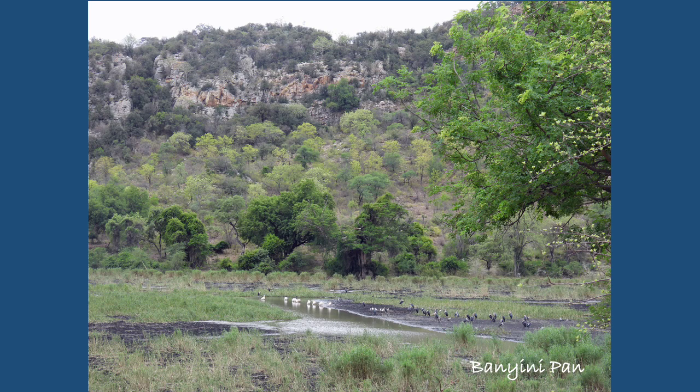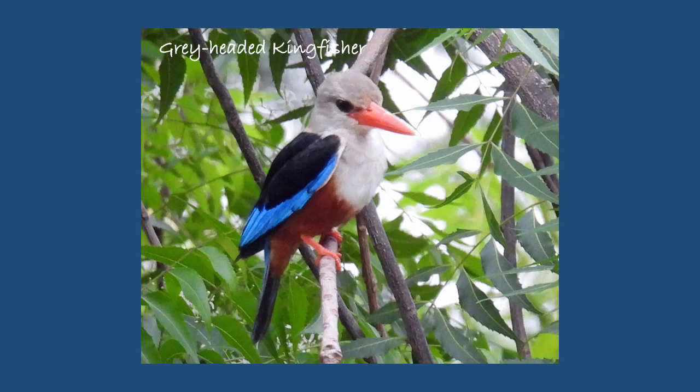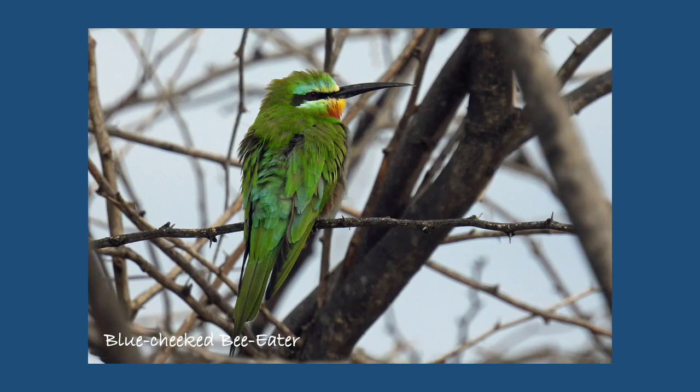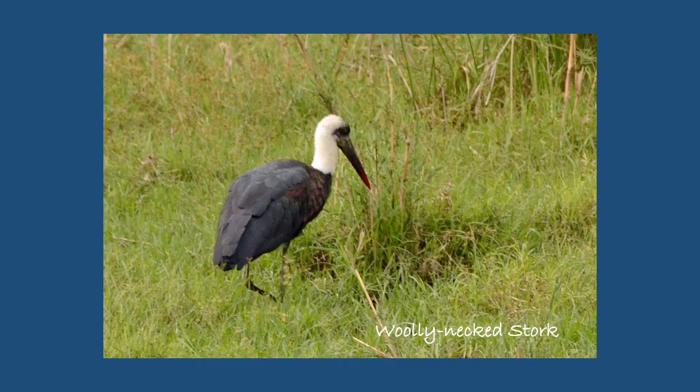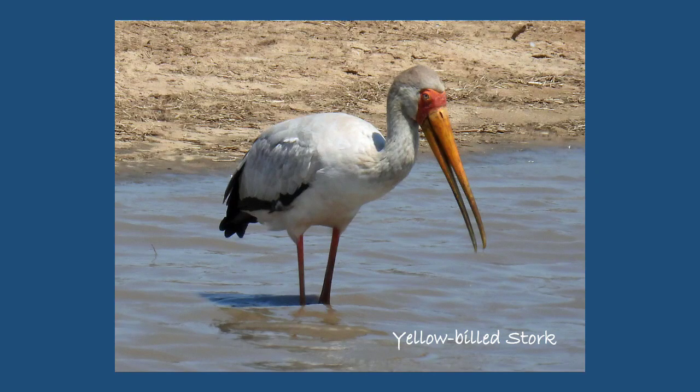I think there were some open-billed storks as well as marabou storks and pelicans and whistling ducks there. And grey-headed kingfisher on the fringes. And a non-breeding Palearctic migrant, uncommon, is the blue-cheeked bee-eater. More common are knob-billed ducks, comb ducks, and woolly-necked storks on the fringes, as well as the yellow-billed storks.